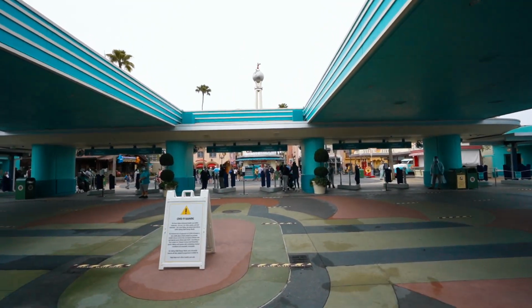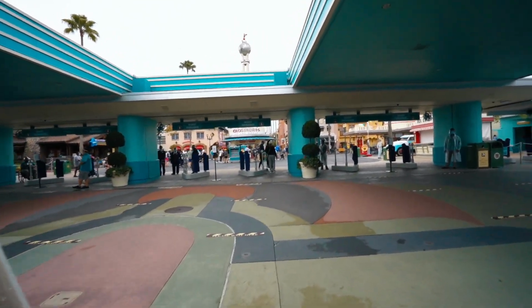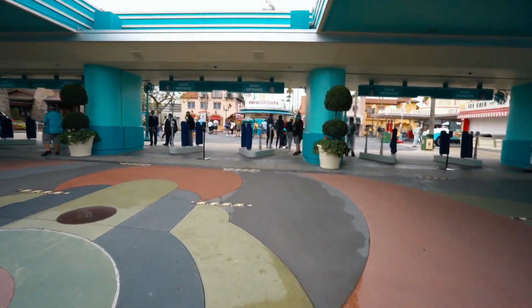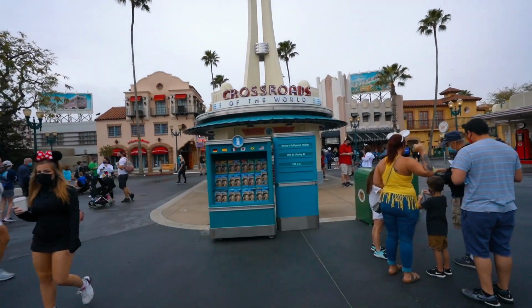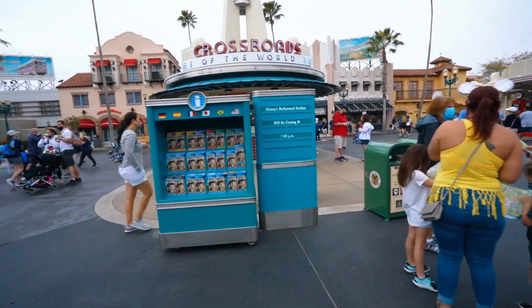I'm also going to show you where you guys can actually get Galaxy's Edge merchandise one of these days, because you can now get it outside of Galaxy's Edge, which is one thing that's already changed since it has opened. Here's a look at the current time that Hollywood Studios will be closing.